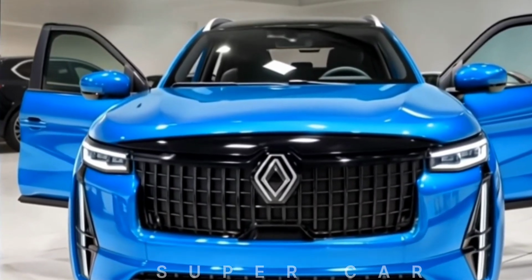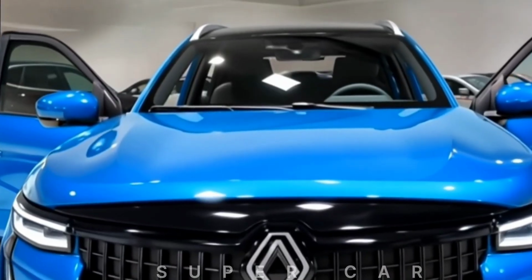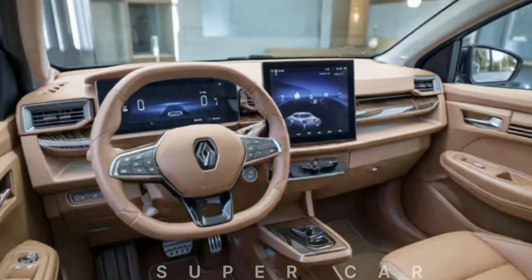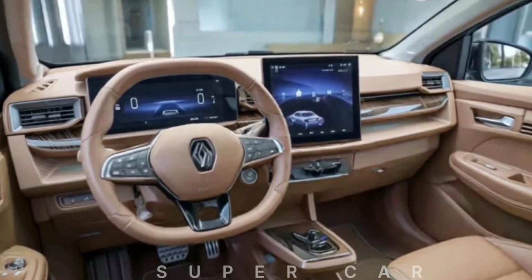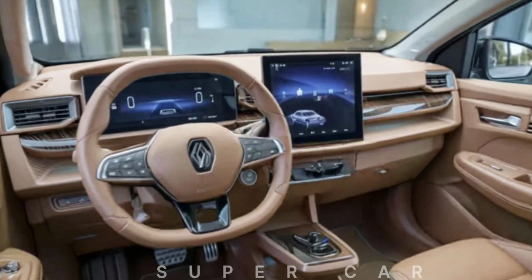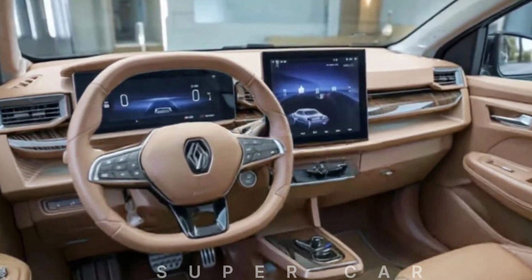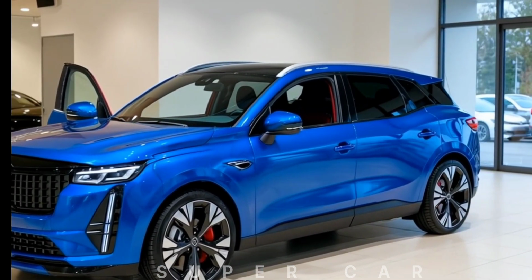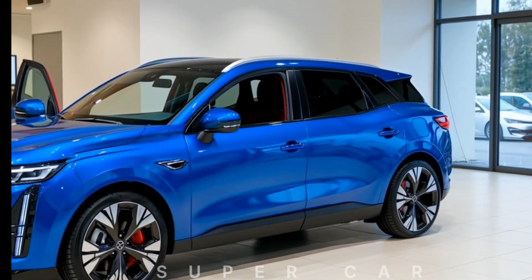Now, let's move on to the heart of the matter: engine and performance. The 2025 Renault Captur manages to impress under the hood. Among the main engine options are a 1.2-liter turbocharged petrol engine and an upgraded E-Tech full hybrid system. The E-Tech full hybrid delivers 145 horsepower and works alongside 2 electric motors. This setup makes you feel both efficient and energetic, not only in city traffic but also on long trips.